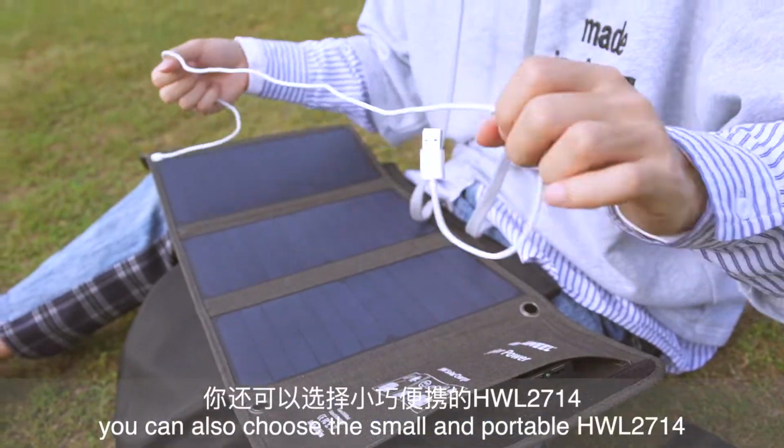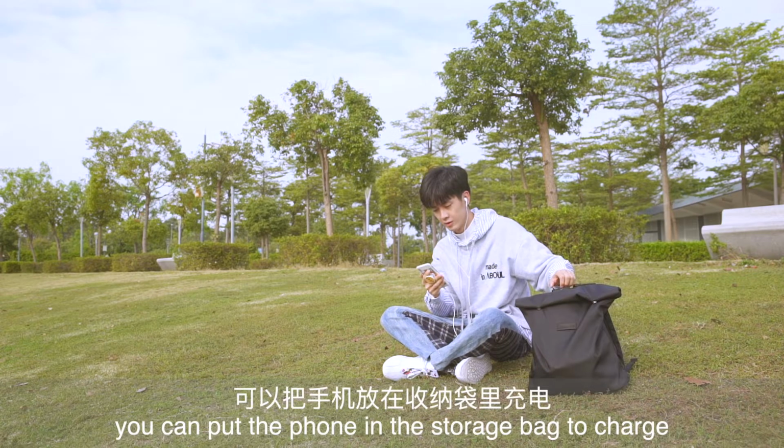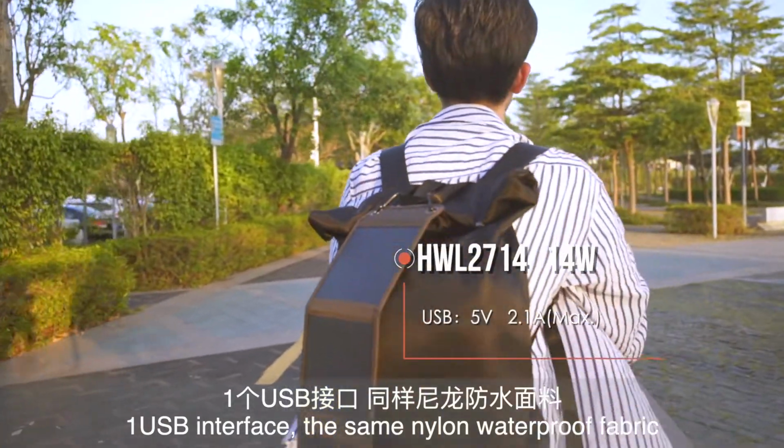In addition, you can also choose the small and portable HAWEEL 27W. You can put the phone in the storage bag to charge. One USB interface, the same nylon waterproof fabric.